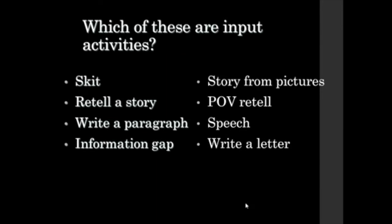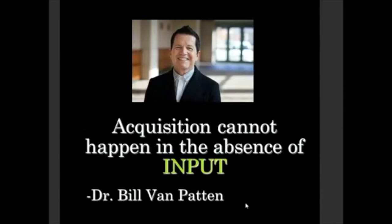And I'm not saying that they don't have value, but they're not going to give the students the input nourishment that they need to be able to produce the language. They need more input than they do speaking and writing all the time. So Bill VanPatten says that acquisition cannot happen in the absence of input. You cannot acquire a language if you get no input. You have to hear it and understand it and read it and understand it in order to do it.